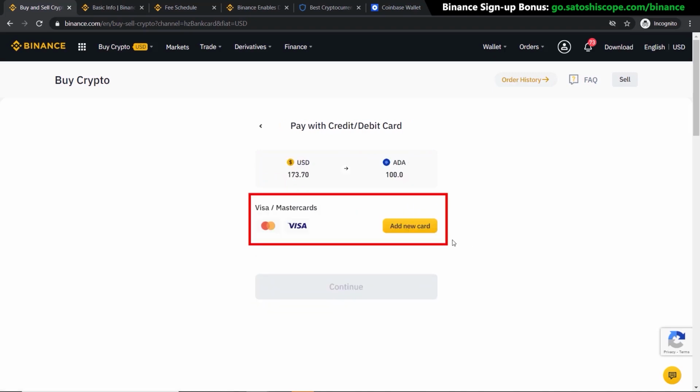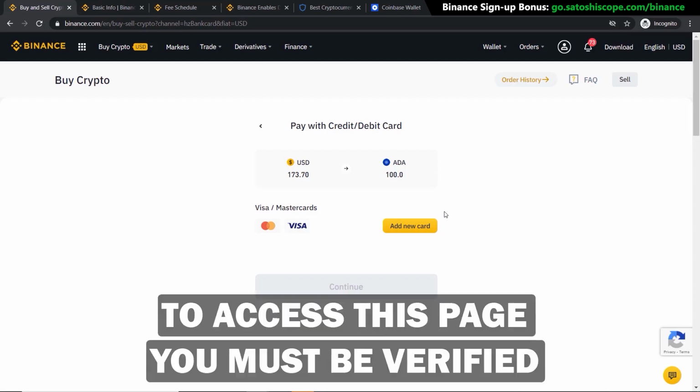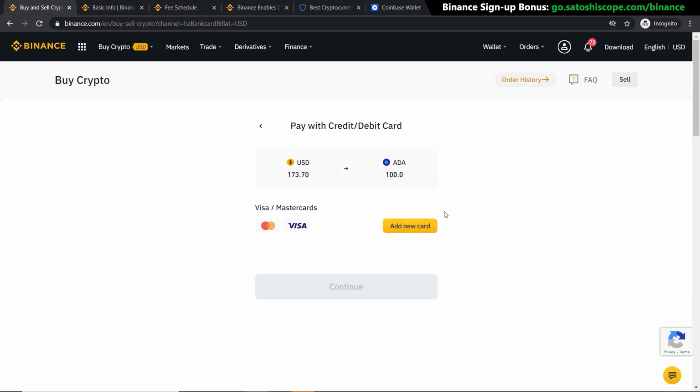And it would take me to the page where I would fill out my credit card details. Quick note is that you won't be able to access this page unless you have fully verified your personal information. So make sure you get that done and get approved by Binance. Okay, now I'm going to click on add new card. Now I've added my debit card in successfully and I'm ready to click on continue.